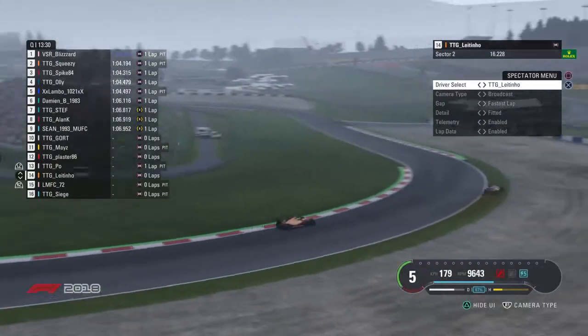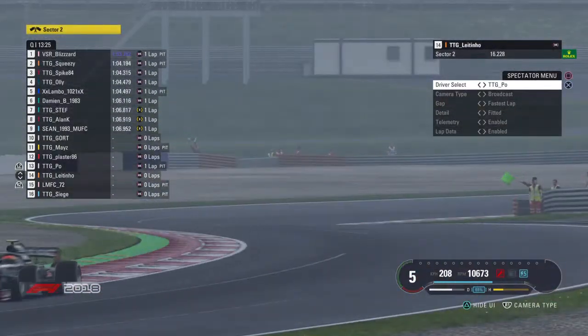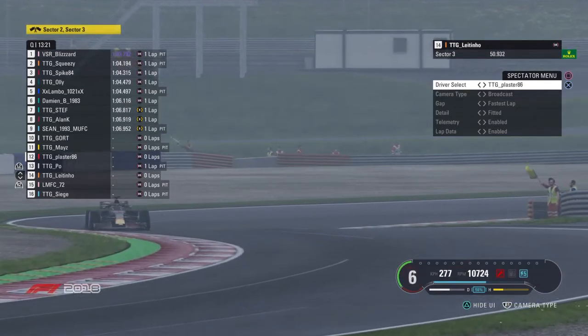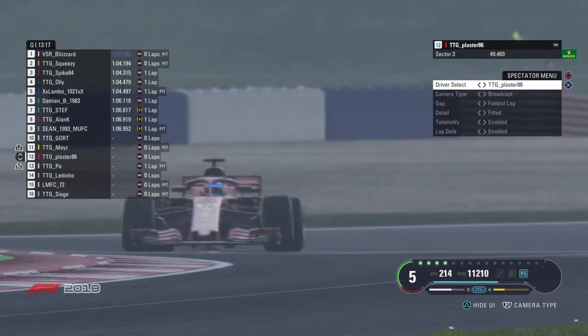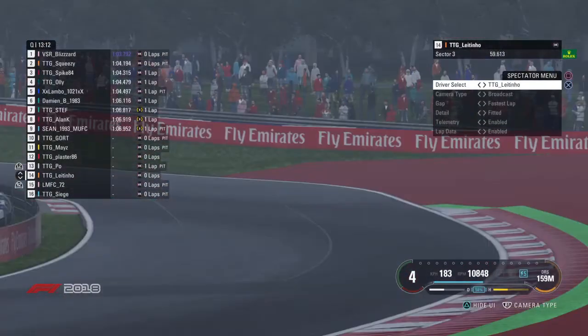Litinho making his way through turn 6 whilst we've got a car off the track there. That is a Sauber. I believe that was Alan Kay off the track then, as Litinho makes his way through. We've also got Plaster there. Yeah, that's Alan Kay doing a bit of rallycross there in the background as Plaster makes his way through. We'll have to see what Litinho can do then.